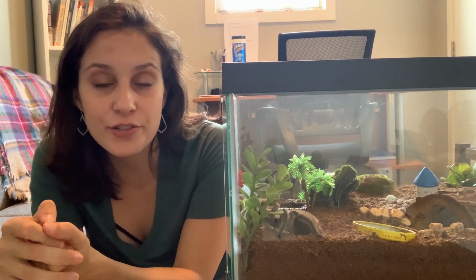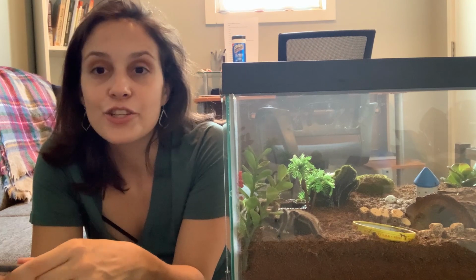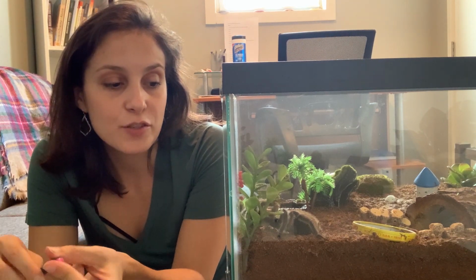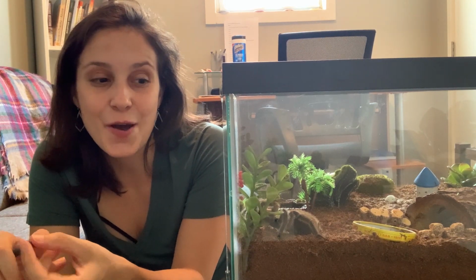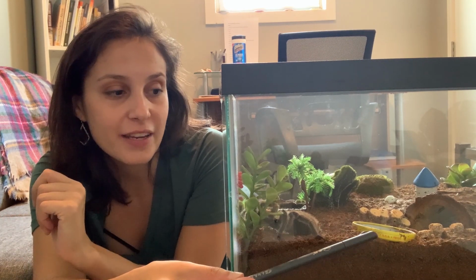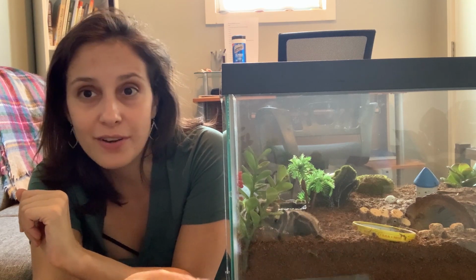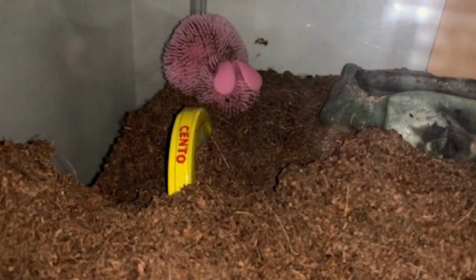Luckily, I got a few pictures of it, but unfortunately, I didn't get any pictures of when she was actually creating it, which makes me really sad. She also really loves to bury things. So she has, you see this jar lid right here. She has, in the past, turned it vertical and buried it vertically, which was really weird. I'm not sure how she did that, but she figured it out.